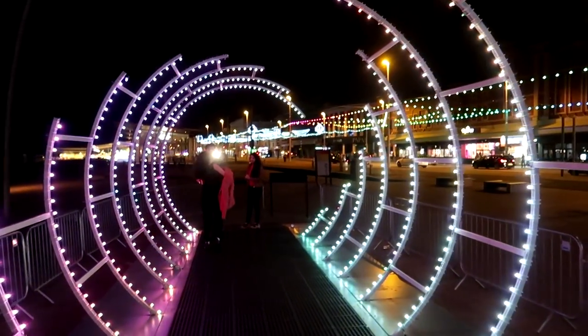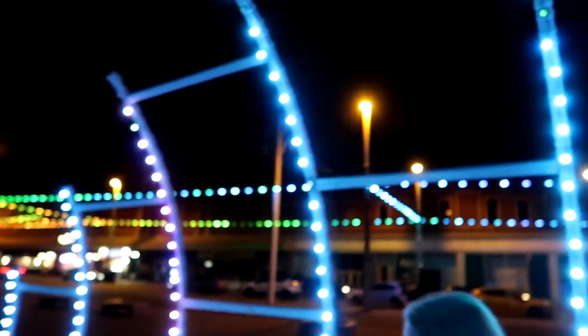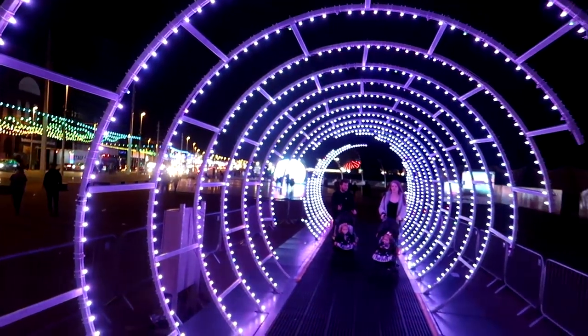as much as it's lovely driving along in your car, you're not going to be able to get out and see this, you know. So yeah, I can see the future being more stuff like this, to be honest. But yeah, I think it's really nice.